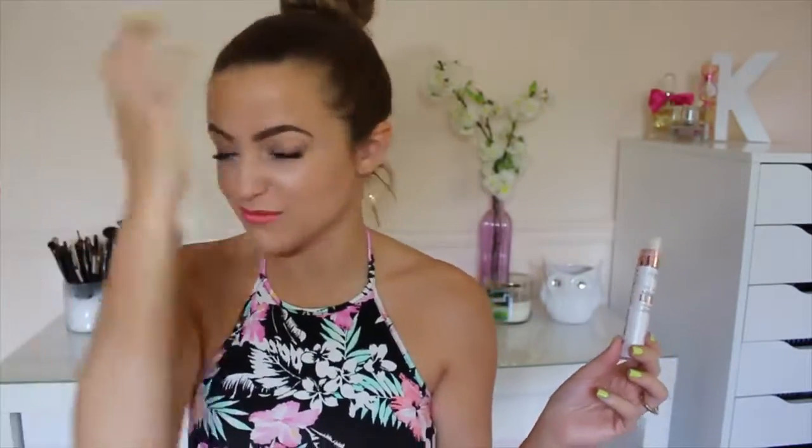And then last but not least, my little honorable mention, it is a liquid illuminator from the drugstore. Technically, it is a primer. I use it as a primer, but for those of you who don't like to look super glowy all over your face, you could definitely use this in specific areas on your face as a highlight. And it is the L'Oreal Magic Lumi Light Infusing Primer. I love this. I used to use it as just a straight up liquid highlight. I started using it all over my face since I have really dry skin and I just like all of it to look glowy. All of it.